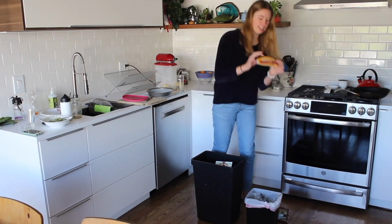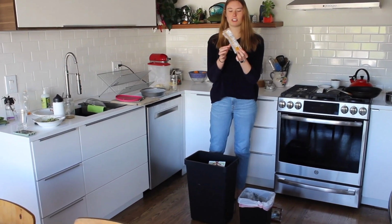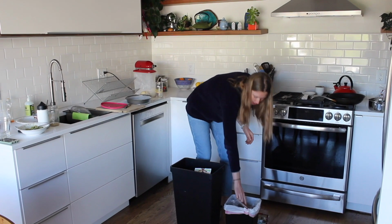But what about this type of plastic? This is soft plastic. It crinkles, so that means that usually it cannot be recycled. So we're going to have to put it in the trash.